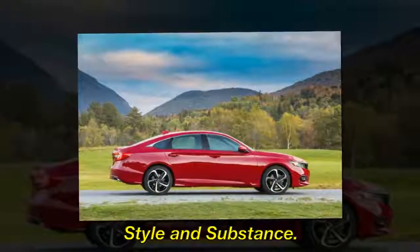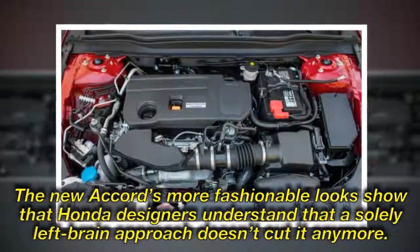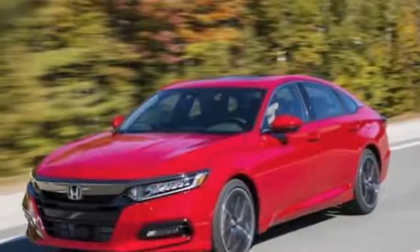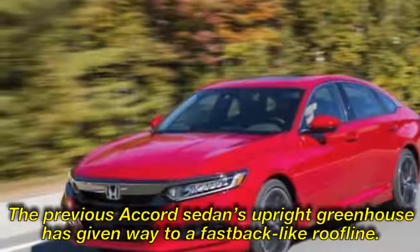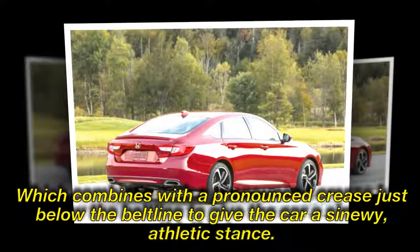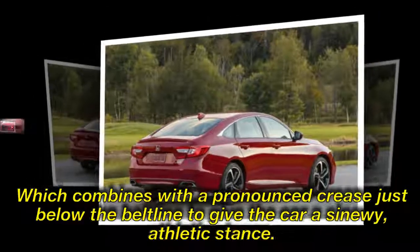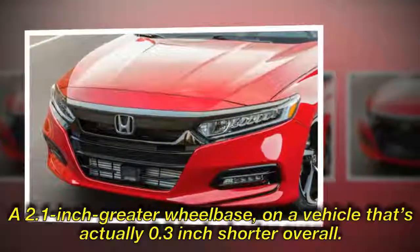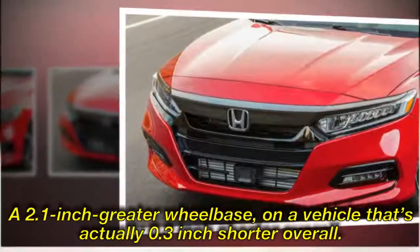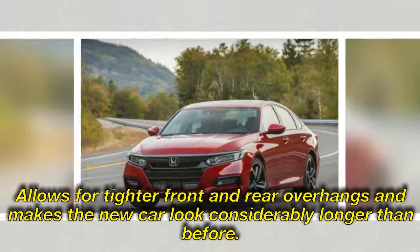Style and substance. The new Accord's more fashionable looks show that Honda designers understand that a solely left-brain approach doesn't cut it anymore. The previous Accord sedan's upright greenhouse has given way to a fastback-like roofline, which combines with a pronounced crease just below the beltline to give the car a sinewy, athletic stance. A 2.1-inch greater wheelbase on a vehicle that's actually 0.3 inch shorter overall allows for tighter front and rear overhangs and makes the new car look considerably longer than before.